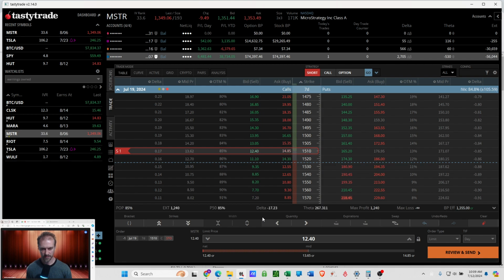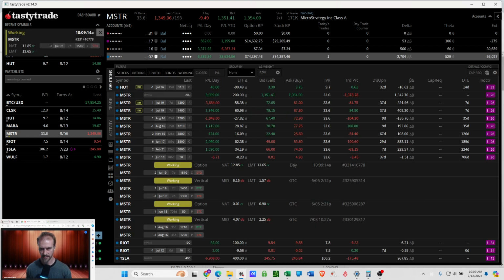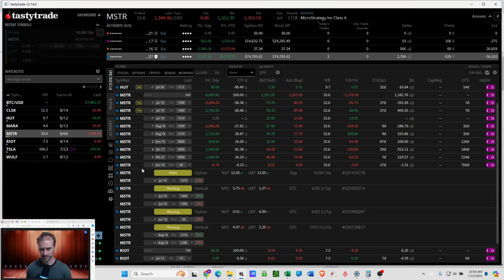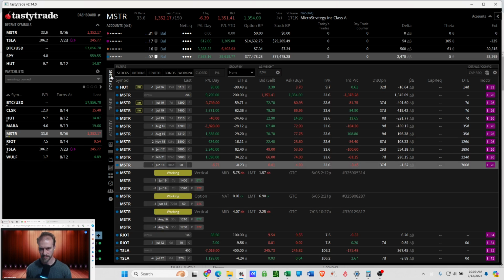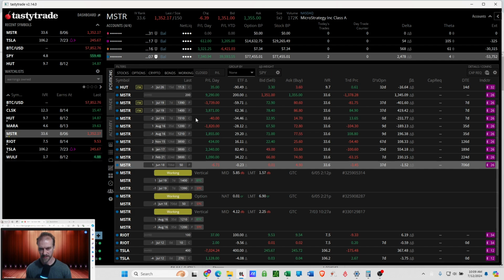Not quite getting 1%. But let's try to sell that, and let's do 2 of them. Actually, that is 1% if this fills. No. Oh, they filled. Okay. That'll work. Trade price was 1378. So I got a little bit more than 1% yield for each of these contracts. I will be able to capture upside from 1350 up to 1510.